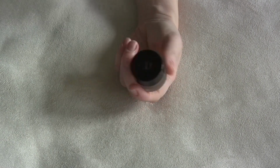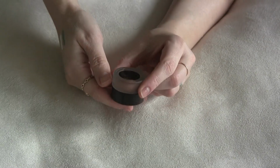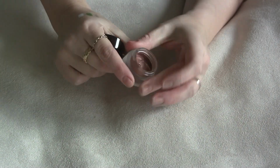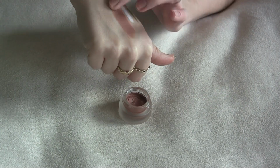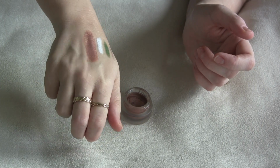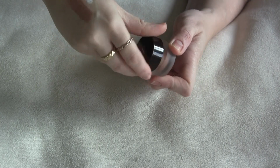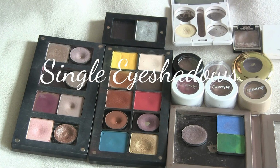How could I forget the cream shadow from Charlotte Tilbury? Of course, I have that one too. This is in Pillow Talk, Eyes to Mesmerize. This is beautiful too. I have this on my eyes today. It is such a gorgeous shade, and this is my favorite cream shadow, of course. So yeah, I'm keeping that one. It is cruelty free.